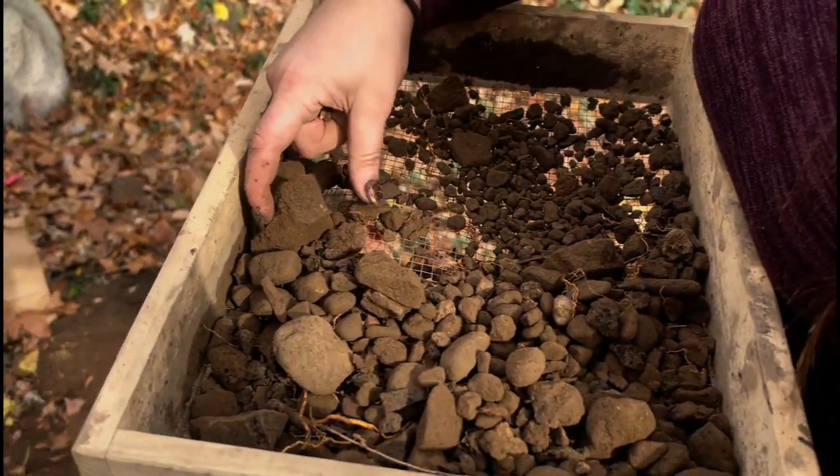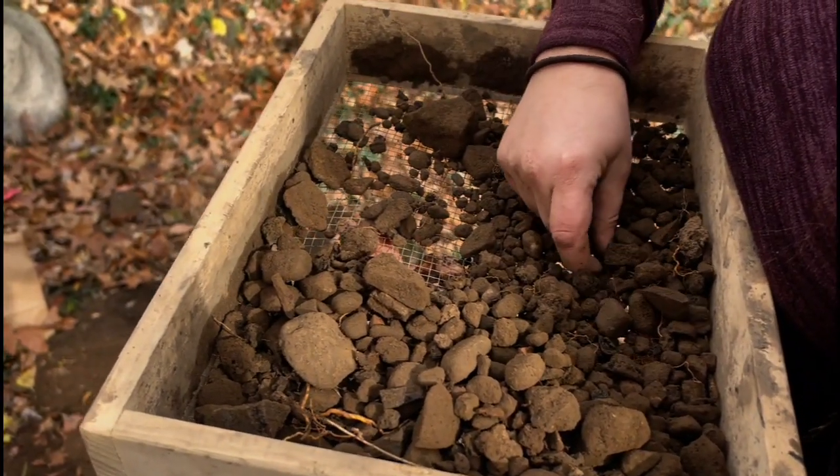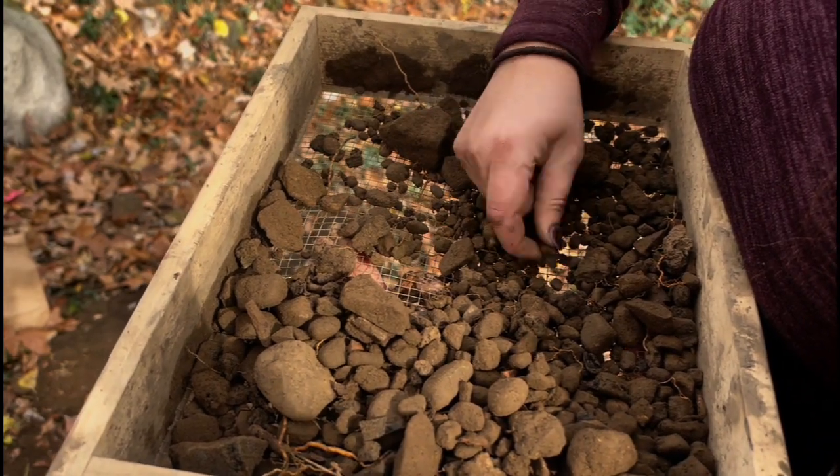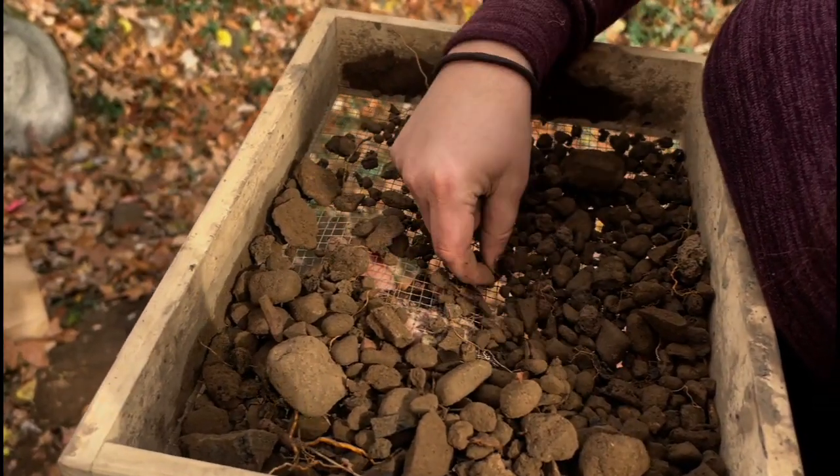So all in all, this layer didn't yield as many artifacts, but it still has a good number of them. So we're gonna have a good data set here from this one.